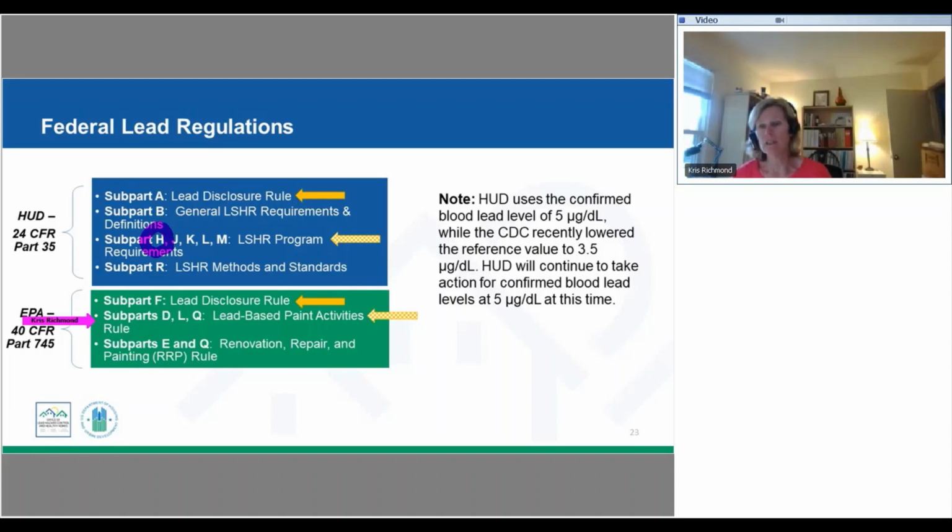And then the last one on here, Subparts E and Q, is our renovation, repair, and painting rule. And that was really put in place to minimize exposure to dust, and it emphasizes safe work practices.